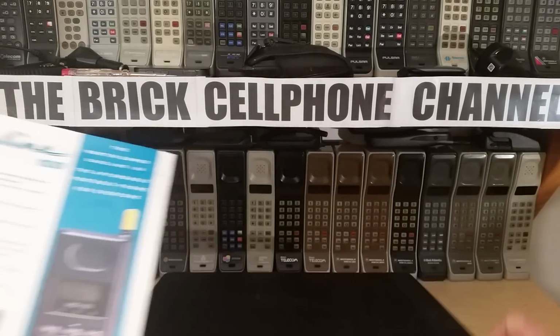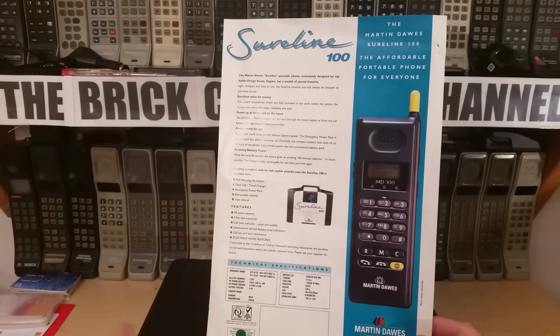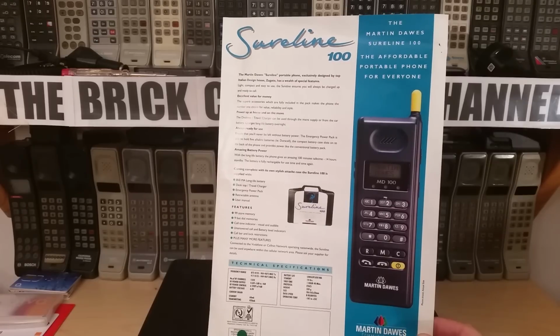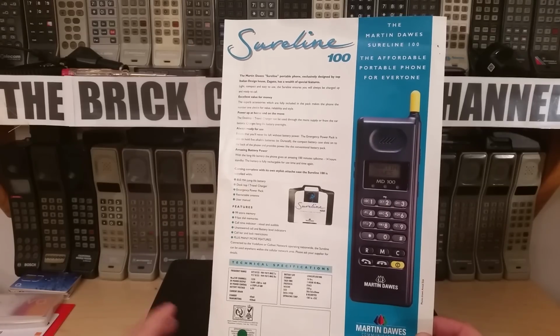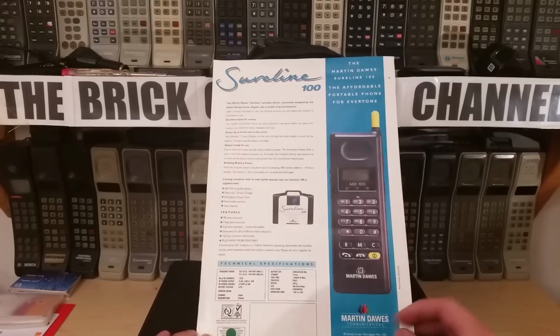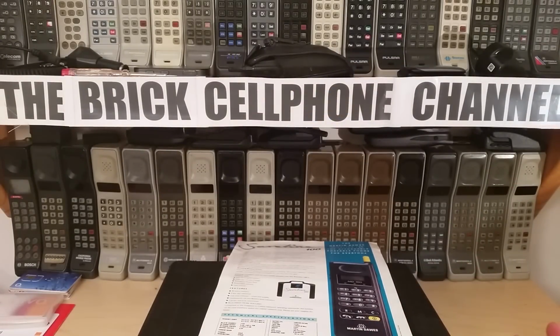Now some of y'all might be saying, who the heck is that? Martin Dawes Communications, I should say, was an old school airtime provider that basically provided you with airtime on your cell phone back in the day. The way it worked in the UK was because of competition rules and whatnot. The two main providers at the time, there was only two back in those days, weren't allowed to sell to the public. They had to go via a third party.